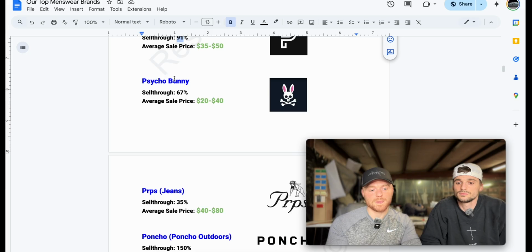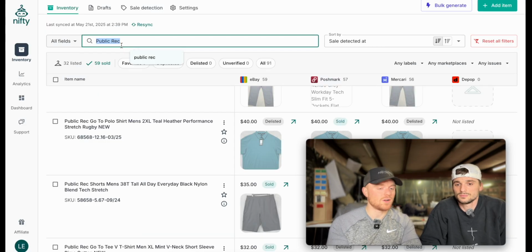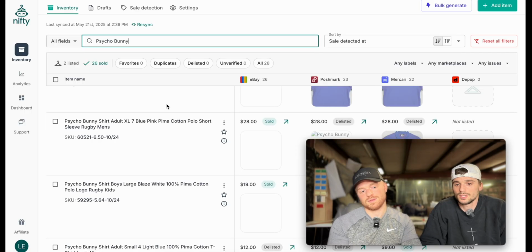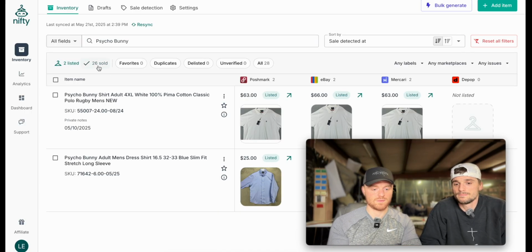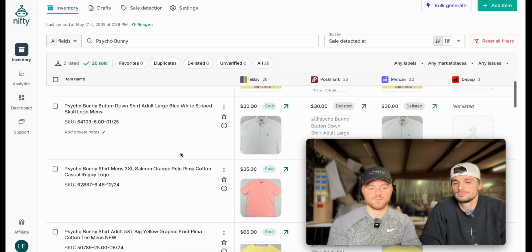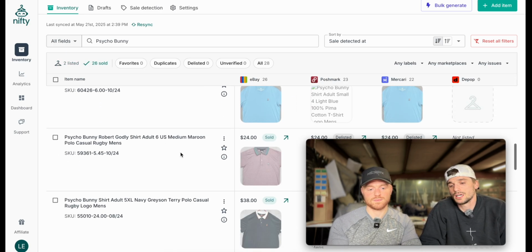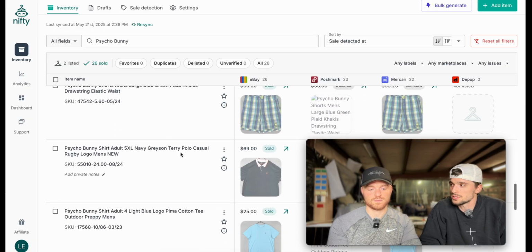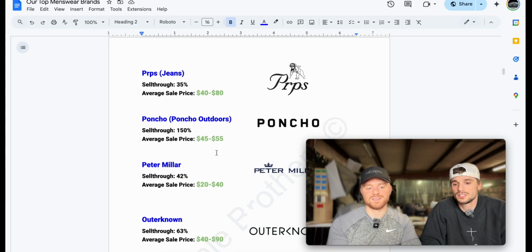Yeah. Psycho Bunny, this is a good one. We don't find this. I feel like we used to find this more often than we do now. We only got a couple listed. They sell. 26 sold. Now, I don't think they sell for anywhere near what they used to, because they are in, I think, Marshalls and TJ Maxx currently, so they're not going to sell for as much. But they still sell.